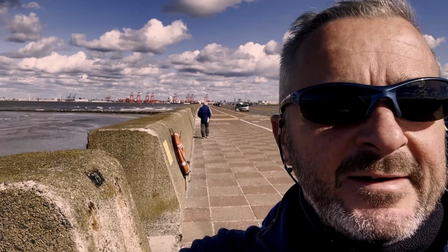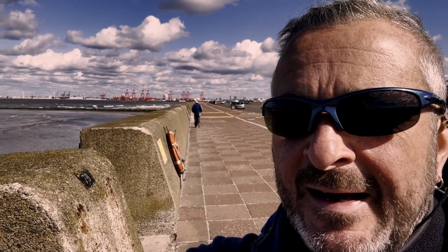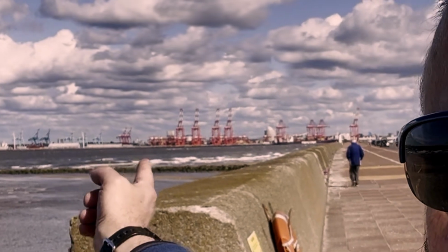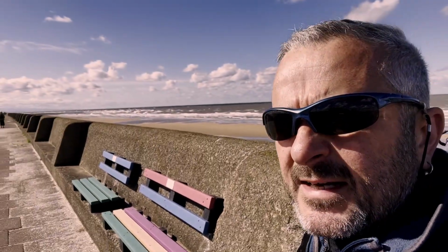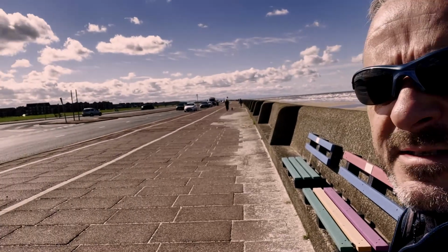So you can see I'm leaving the town of New Brighton behind me here, and far off in the distance across the other side of the Mersey, or the estuary, you can see the cranes in the dockyards of Liverpool, and I'm going to see how far I can continue down this road past these beautiful rolling in waves in this glorious sunshine, and it's very, very cold. Down this road and see how far it takes me.